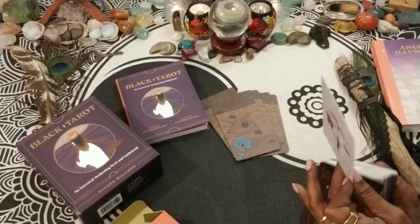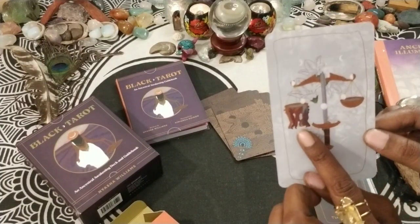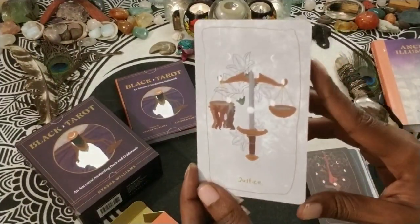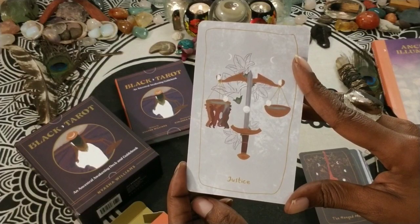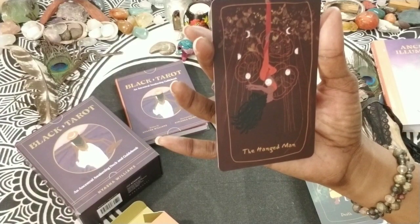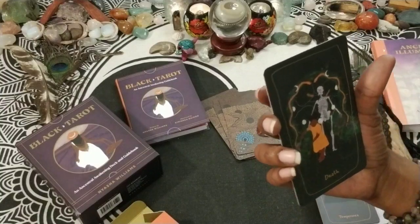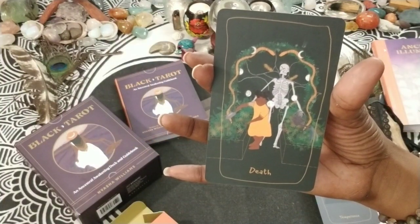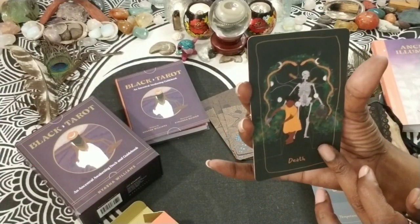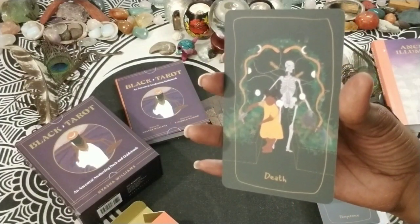I was like, where are the elements? This is a beautiful Justice card. If you look carefully here, it is the people holding up justice, keeping it balanced. I love that. Okay. The Hanged Man. Death. The little girl is gardening. There is the skeleton denoting a death, a transformation, but we also have the little girl of hope and of new beginning, dawning of a new beginning as well with her dress color.